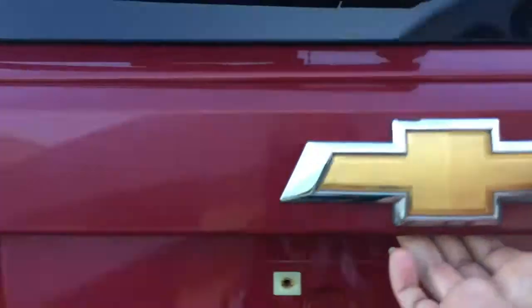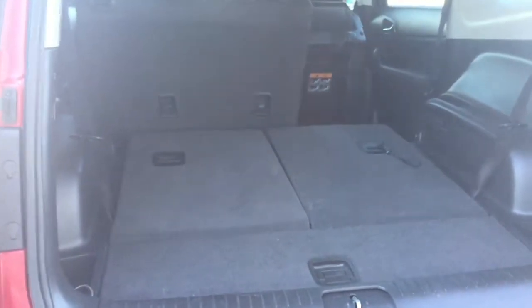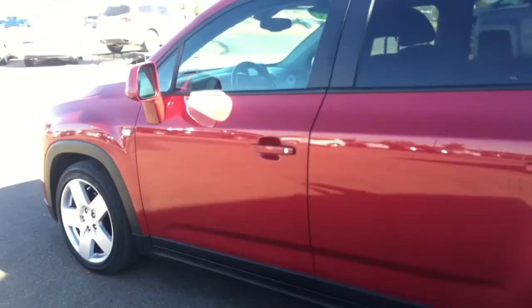Okay, so we're going to open the back there. And we do have a little cargo area here as those seats are still folded up. So I'm just going to easily push them forward. And look at that, voila, you've extended your cargo area. This is an amazing 7-passenger 2012 Chevrolet Orlando LT.